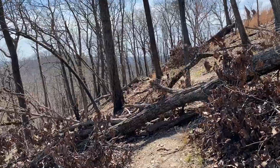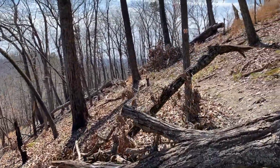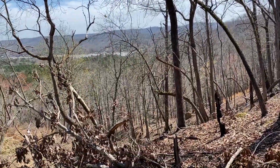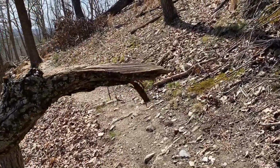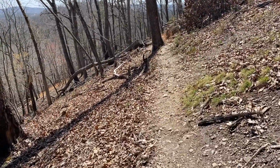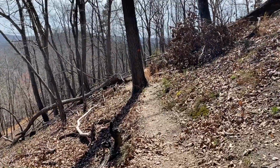Yeah. Trail maintenance. I'll come up here and chop this with a chainsaw at one time, sometime or another, I imagine. It's just a good obstacle. Stretch those muscles. Walking on an angle here. It's not just a flat trail.